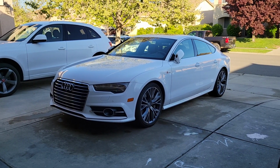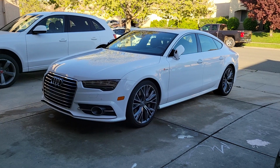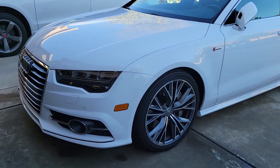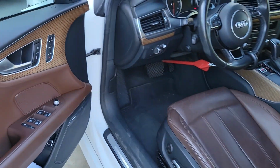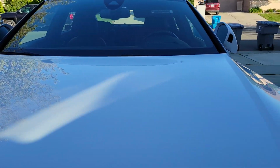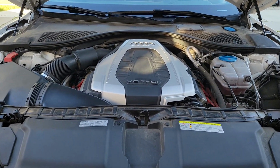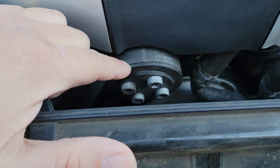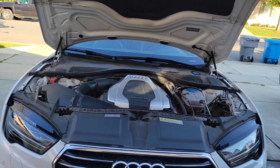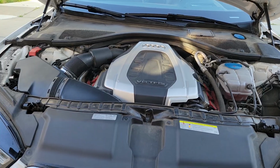So this here actually has the 3.0 supercharged engine, similar to my B8 S4, but it's actually a newer generation supercharged 3.0 engine. It's the CRE engine code, and you can tell the difference by looking at the engine cover and the supercharger pulley. So let me pop the hood real quick and show you guys what I mean. There it is. You see the engine cover is different from the usual 3.0 supercharged engine that you would see. And on the supercharger pulley, it's actually 4 bolts that hold it in rather than it being heated and pressed on. But yeah, I guess it's supposed to be the more reliable and newer generation 3.0 supercharged engine. So we'll see how that goes.